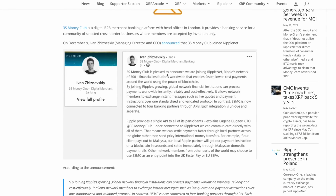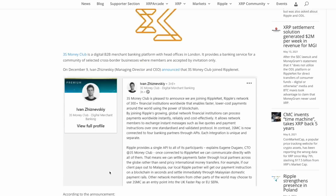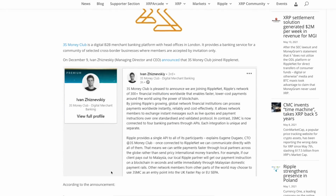3S Money Club is pleased to announce that we are joining RippleNet. So again, from back in 2019, Ripple's network of 300 plus financial institutions worldwide that enables faster, lower cost payments around the world by using the power of blockchain. So 3S Money Club integrated with RippleNet back in 2019. They stated by joining RippleNet's growing global network, financial institutions can process payments worldwide instantly, reliably, and cost effectively. Of course, that's just among many other benefits that come with utilizing and leveraging the RippleNet platform.